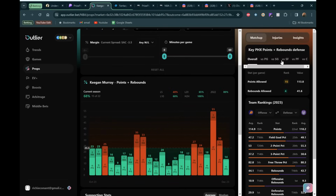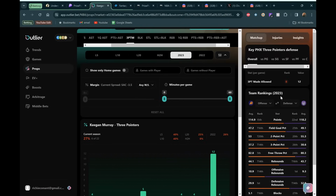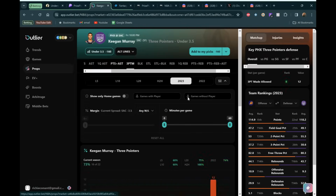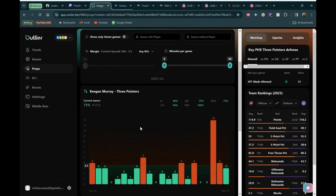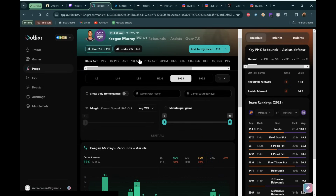They don't give up a ton of threes, I don't think, in terms of three-pointers made, which is where he does most of his damage. Yeah, so 8th ranked in threes. Again, we're on the under here. 8th ranked at threes, so that's pretty solid that they don't give up a whole bunch of threes, because that's his bread and butter. That's where he's going to be scoring.